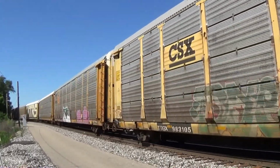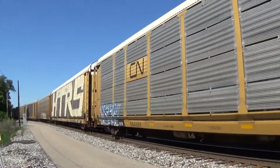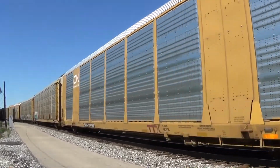We're stationed at Norfolk Southern's Sharonville Yard, just north of Cincinnati, Ohio. Here we see eastbound manifest train 376 with a Dash 9 for power.